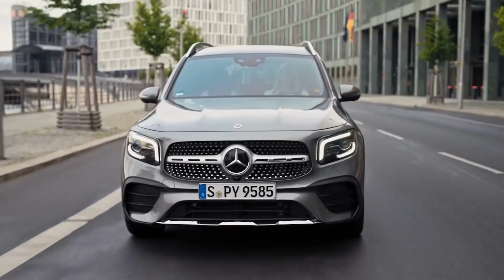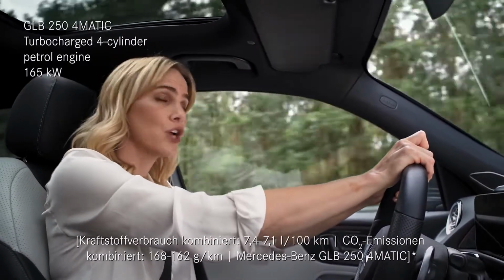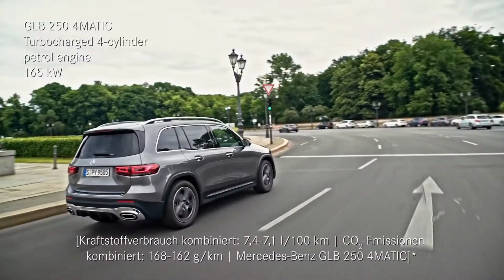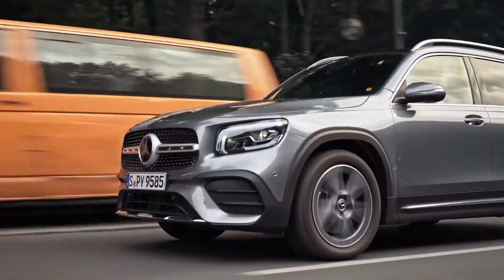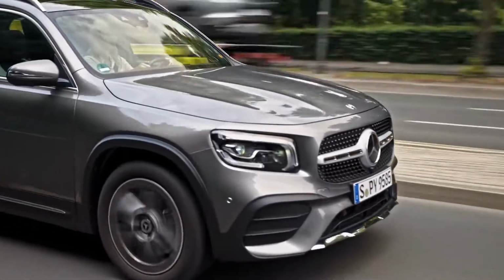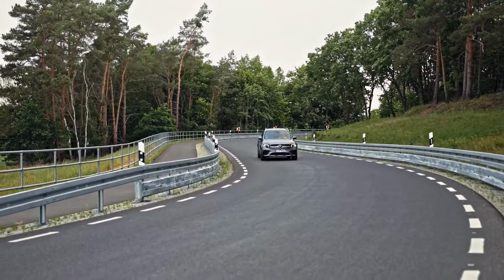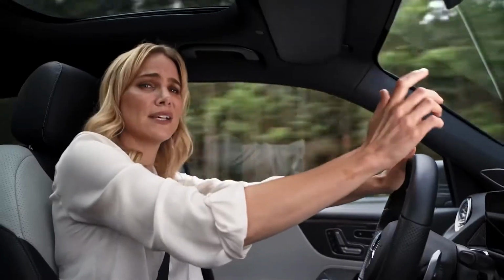The engine on the GLB 250 runs so smoothly. It's a turbocharged petrol engine with 165 kilowatts that just perfectly balances power and efficiency, which is really all you could want for your everyday driving. Overall, this SUV just runs remarkably stable, even in tight corners, and the steering is great as well because it's light yet precise.